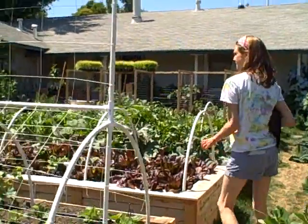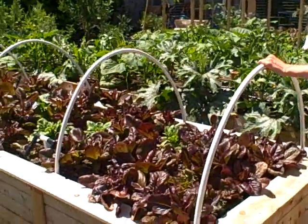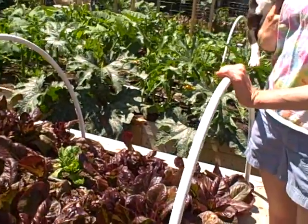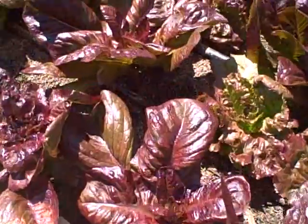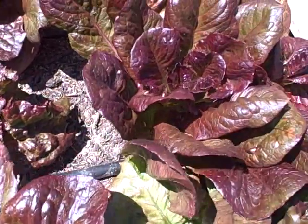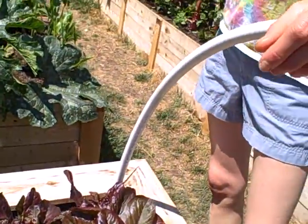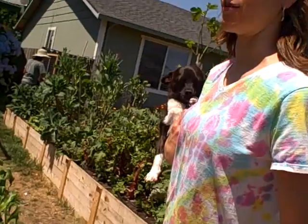This one is lettuces. You can see we have more red lettuce than green. The red lettuce has a higher antioxidant content. It's also really sweet tasting, like nothing you've ever had at the store. And we make salads daily with this stuff. It's so tender and so sweet. It's so great raw, even without dressing or anything.